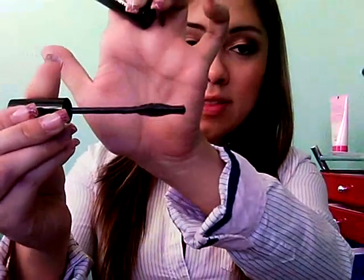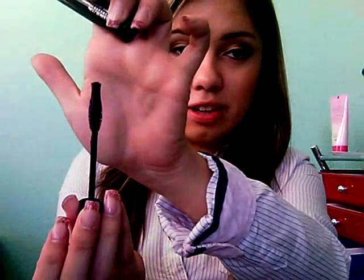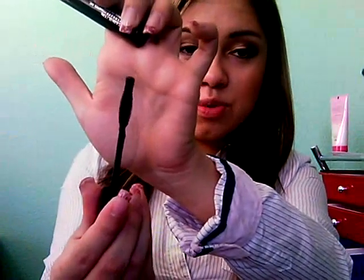I also got the Lorac Visual Effects Curling, Separating, and Lengthening Mascara. This mascara, I hate it so much. So much product goes on the wand. The wand is ridiculously ugly. It reminds me of a seahorse. Look at that. It's just really wet and doesn't hold a curl at all. I hate it so much. Do not waste your money on this mascara. Please do not. I'm sorry if you use anything like it.